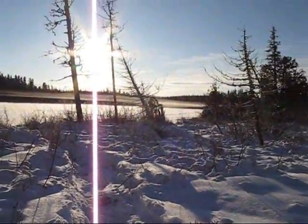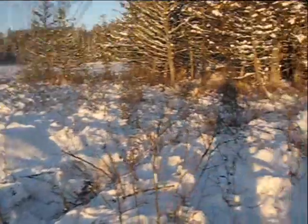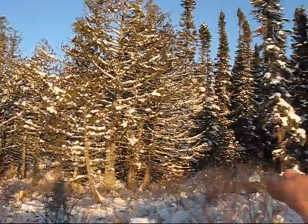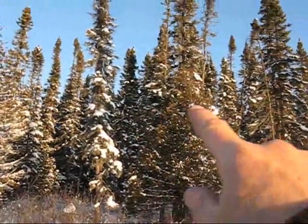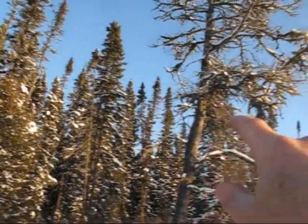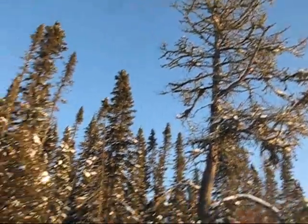What a morning. And then back here, there's a fringe of cedar around the edge. And then back in the swamp, there's black spruce. These are all black spruce here. There's an old dead tamarack there.